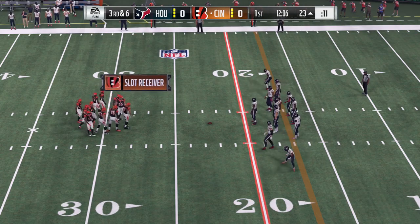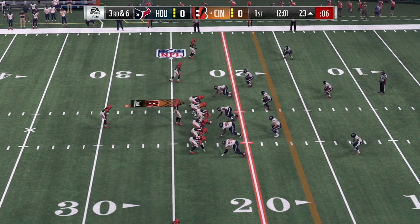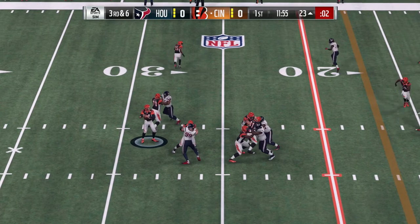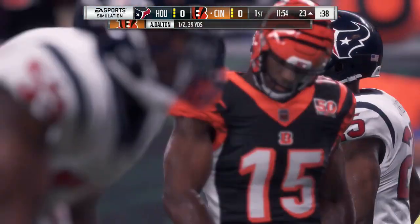And on third down, a nickel formation here defensively. Dalton now to pass. And that is incomplete.